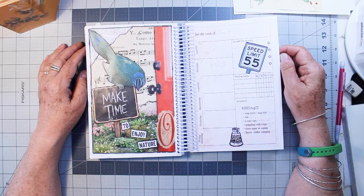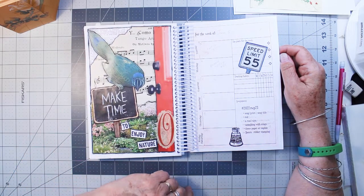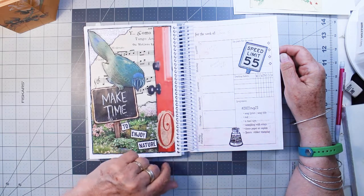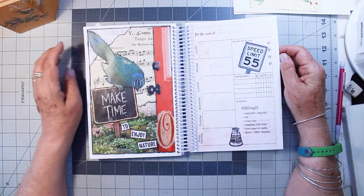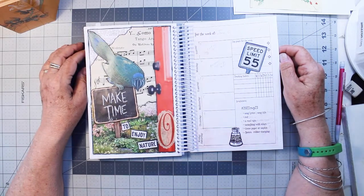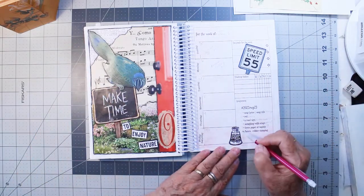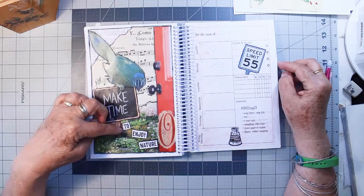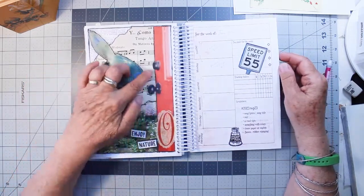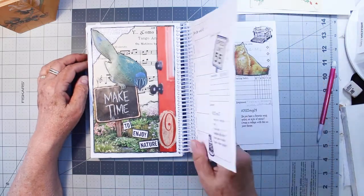Tissue paper or napkin. The only napkins I have are holiday, like Christmas and fall, but I had this Christmas napkin with my initial on it, so I put that on there. And a bonus, rubber stamping. I didn't do the rubber stamping. Cross that out. So the theme is take time to enjoy nature. Open the door, go outside, and that takes us to today.